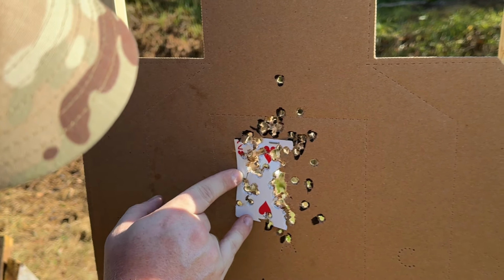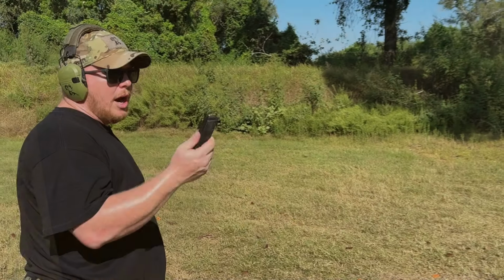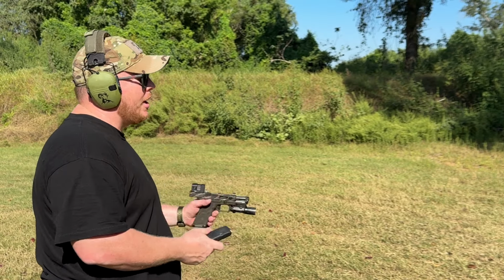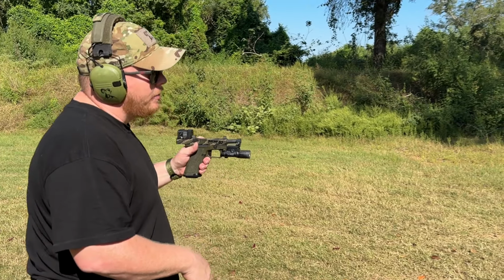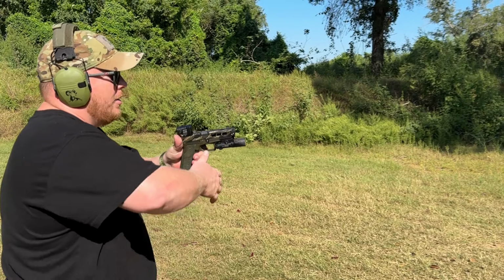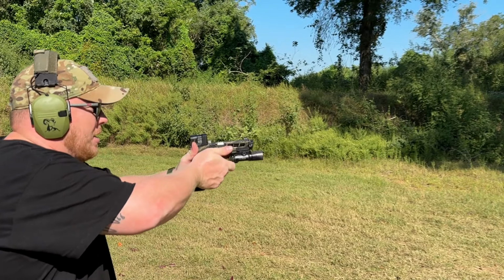I'm going to grab a new playing card and we'll put it on here. All right, so we have the 115 grain FTX. Again, 115 grain, they say reduces recoil by up to 44%. I don't know how to measure that. I'm kind of dumb, so.